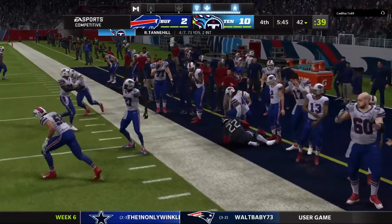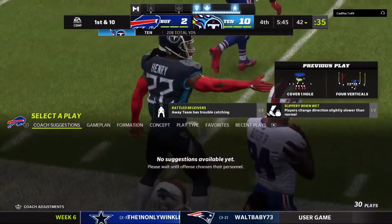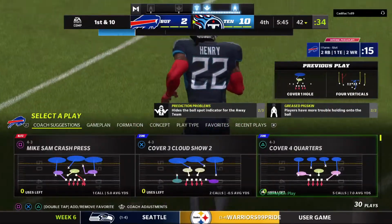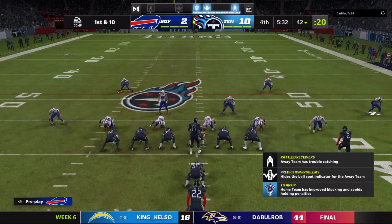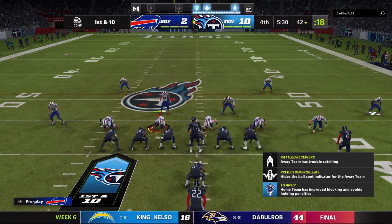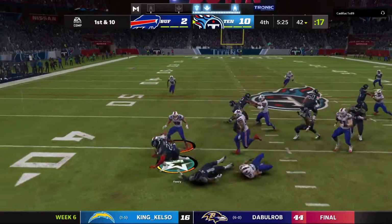And past the 40 before he's out of bounds. 13 yards is the pickup for Tennessee and a 1st down. And that certainly appears to be a critical conversion right there because not only do they keep the drive going, they take valuable time off the clock as well. They have to feel really good about that last completion.